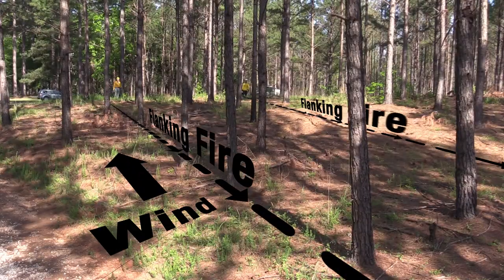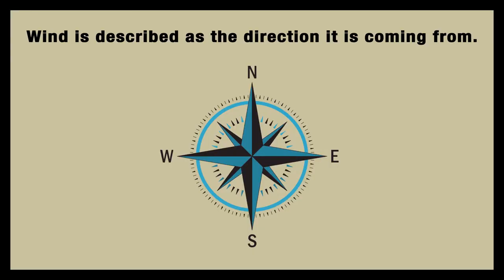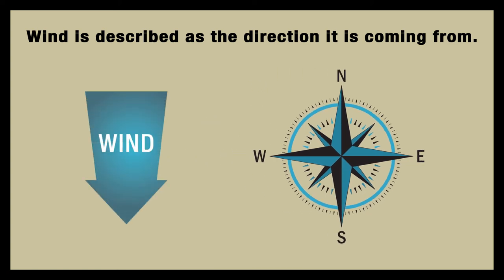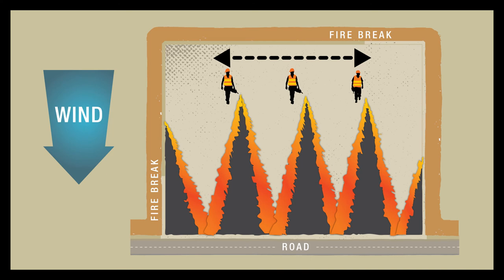Firing techniques are described by the direction they move in relation to the wind. Wind is described as the direction it is coming from. A north wind means that the wind is coming out of the north and moving towards the south. Fire moves in three ways: with the wind, against the wind, or at right angles to the wind.